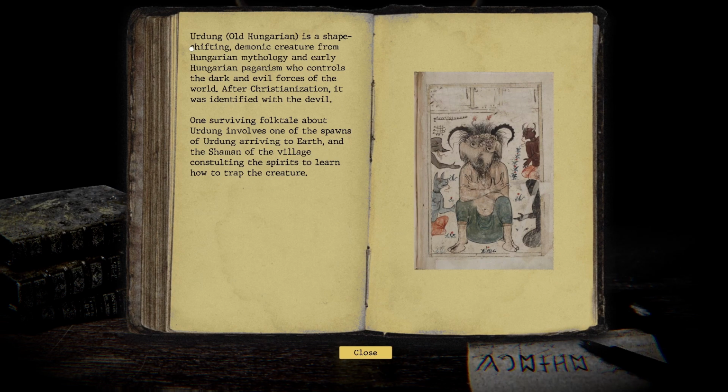You know? All right. Translates to Old Hungarian, is a shape-shifting demonic creature from the Hungarian mythology and early Hungarian paganism who controls the dark and evil forces of the world. After Christianization, it was identified with the devil. Wait, what? It was identified with the devil. Oh, so it's like a devil's creature type of thing.